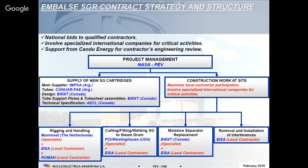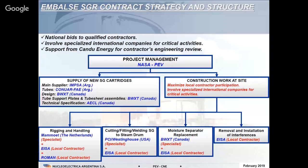Then the supply of the new components, the new steam generator cartridges, was structured in the following way. An Argentinian contractor called IMSA was identified and qualified for the main assembly, and another Argentinian contractor for the supply of the new heat exchanger tubes. The design of the new component was performed by Babcock & Wilcox, Canada, the original designer of the steam generators, who also provided the new tube support plates and new tube sheet assemblies, with the technical specification from the plant designer AECL or Candu Energy. This is how we structured the supply of the new components.